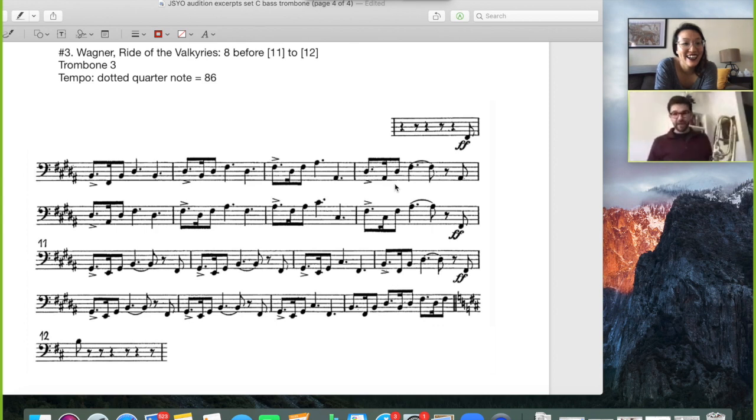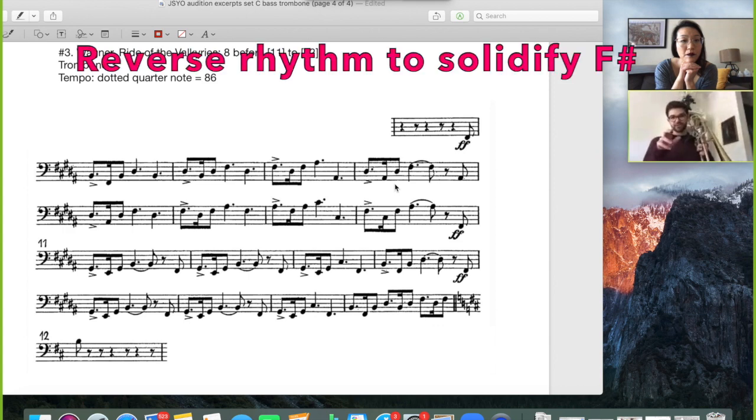So we're going to go to that, and then we have a couple other things we can do, where we can now focus on that F sharp, which is usually going to be the trouble with this whole excerpt: getting the shorter notes properly in place, and not either being ghosted or too marked. Change the rhythm just a little bit. So we're reversing the 16th and the dotted eighth.